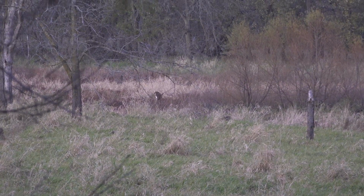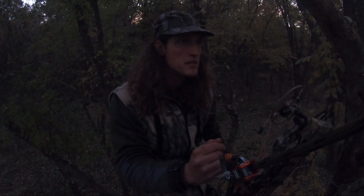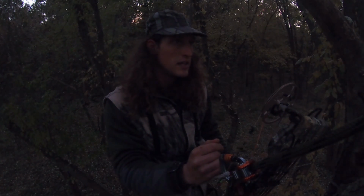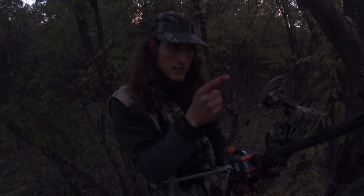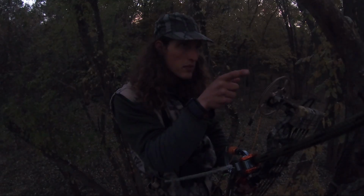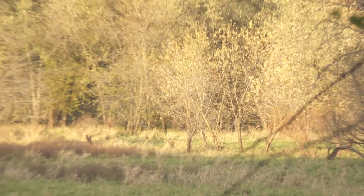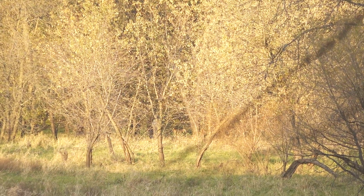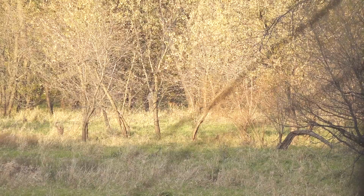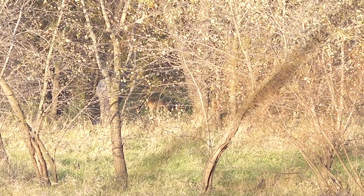Alright, we got about probably 15 minutes left where we can see to shoot. It's been a good night though. Right when we got in, obviously saw that buck, and he was bedded over there along the river. He got up and he just milled around along the river. We contemplated getting up and going after him, but we decided not to just because it's so calm, and we wanted to see where the majority of the deer are moving. We can just see so much from over here.